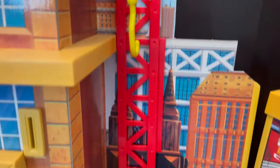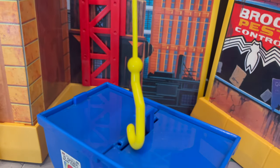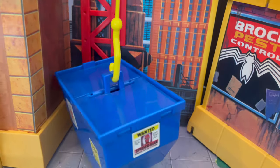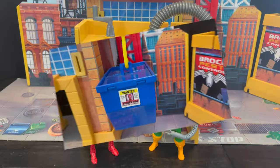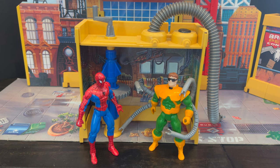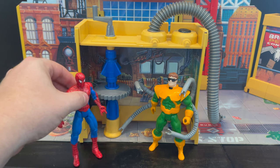And as such, perhaps, and I was thinking, well, then that's probably why the dumpster has a handle. You can then use the yellow crane to pick this up and move it around, much like New York City, with Dr. Otto Octavius's lab. It's very simple. It gives you a little bit of a display.